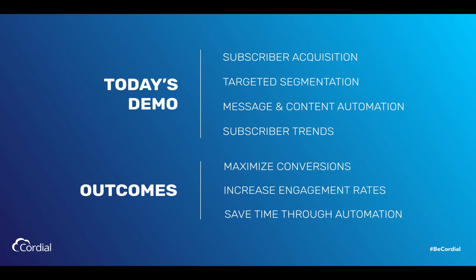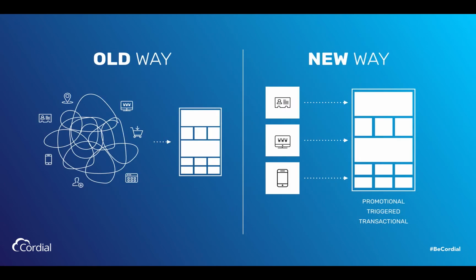So I've been in the space for quite a while, and one of the reasons why I wanted to take a moment here is to talk about why Cordial refers to our platform as a next generation email platform. If you've been in marketing, and especially email marketing, for a while now, like I have, you'll know that there is an old way of doing things and a new way of doing things. Or maybe you haven't been exposed to the new way of doing things, but that's what we'll go through today.